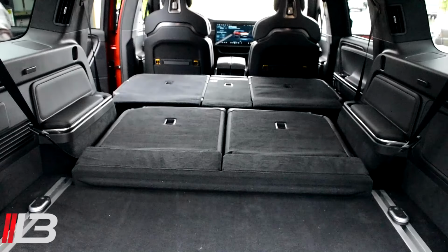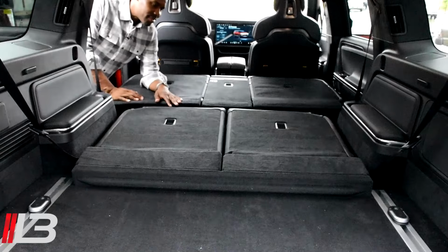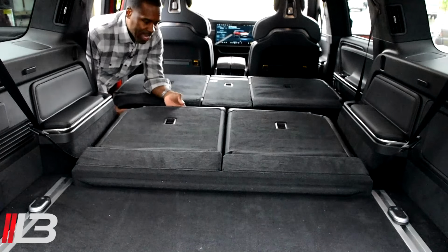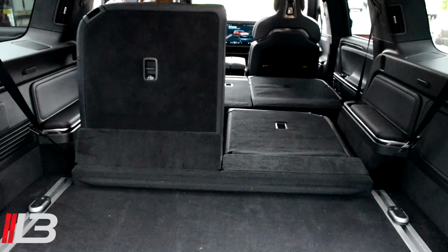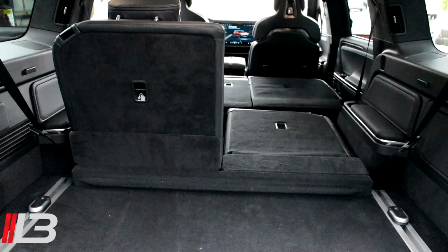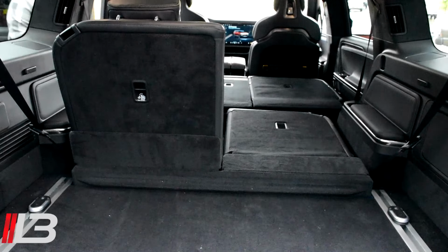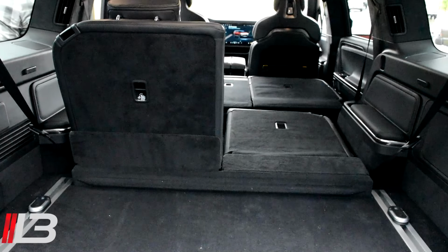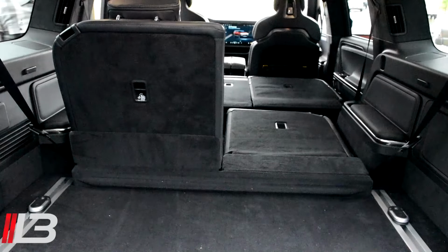How cool is that? Okay, now if there was a downside, I guess it would be the fact that you have to manually lift the third row back up. But looking at all that you get with this vehicle, all the accoutrements, you can't complain. If that's the only downside, this is dang near a perfect vehicle.